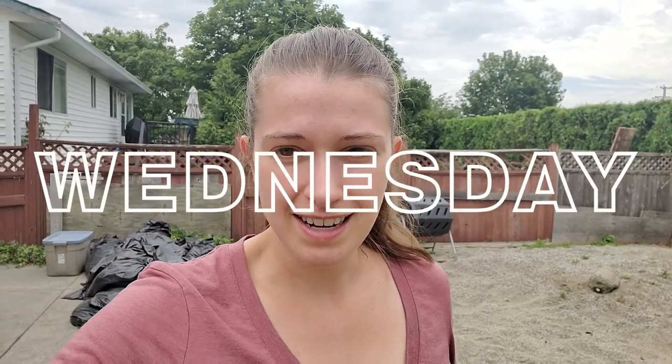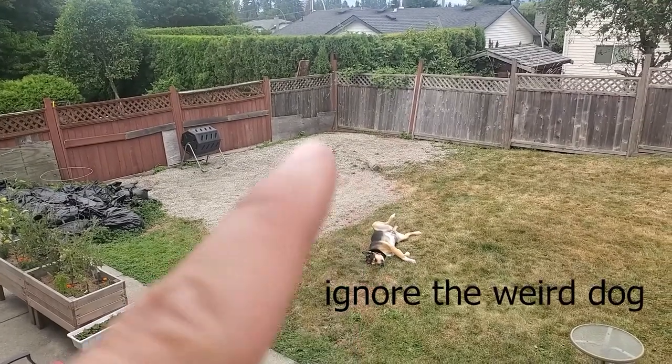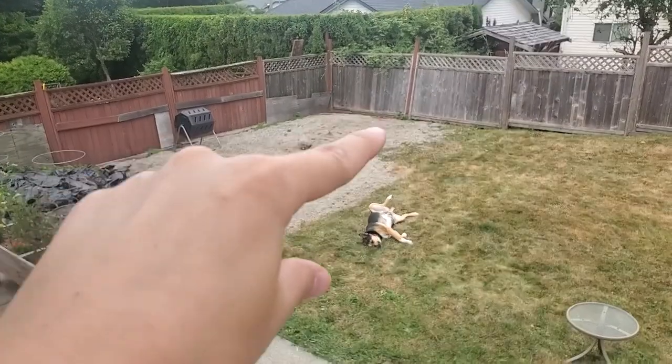So it is Wednesday, which is T-minus 2 days from when I wanted all this gravel gone. We've had, I think, 6 people come and take some now, and I have 2 more people on their way today. And it's looking like there's a little bit less. You tell me, does it look like less? I think it's looking like a little bit more of a dip here. There's definitely gravel missing from this section and this section.